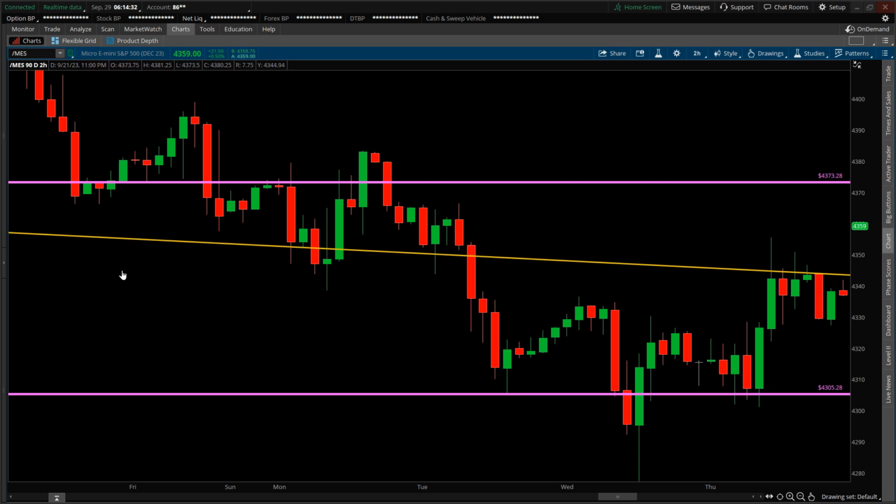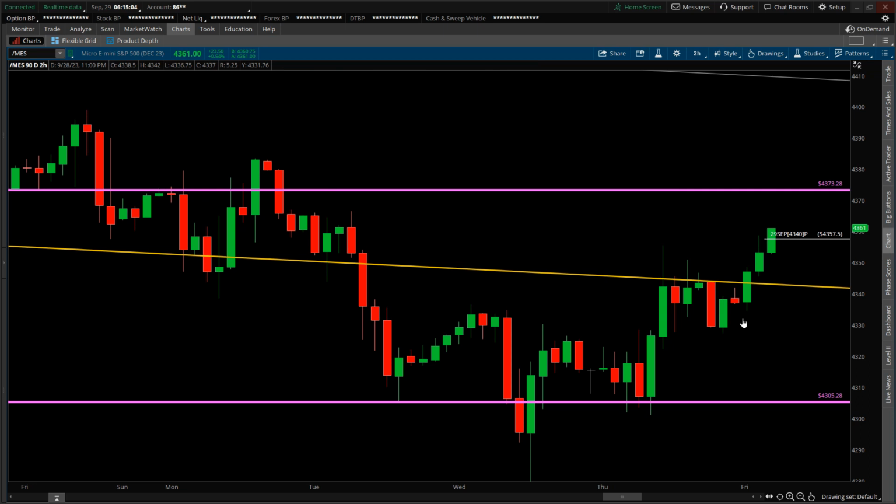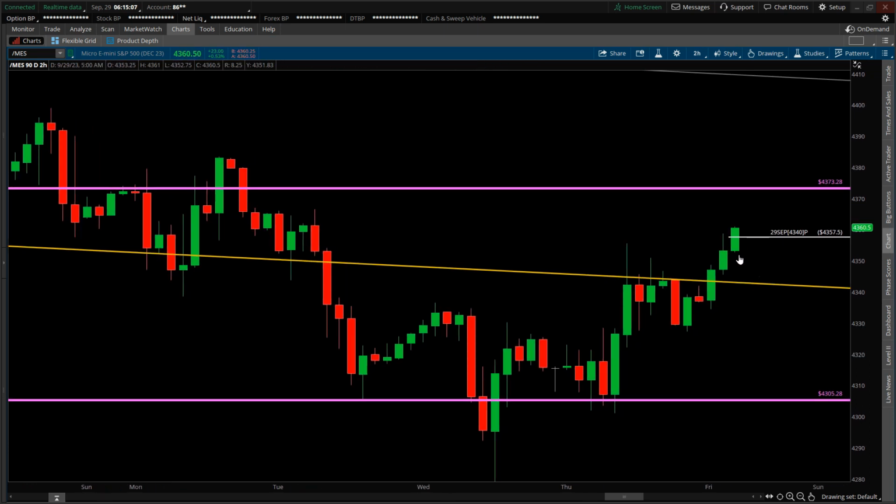Heading into late last week, price has been stair-stepping to the downside. So we have a high, we have a lower high, we have a lower high. And then when price broke below 43.05, the market started buying back into it to the point that price ran right back above 43.05. In the past 2 days there was a consolidation phase where price had a difficult time breaking back above the yellow trend line. However, price subsequently did manage to break above that.